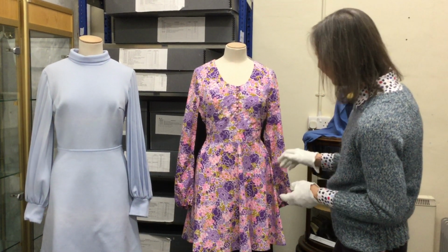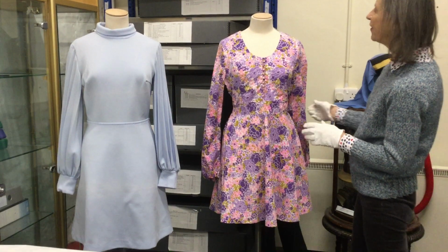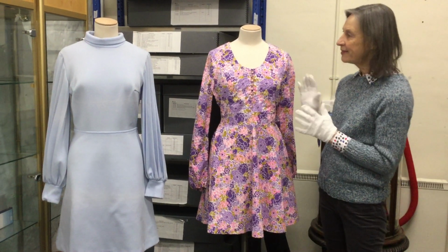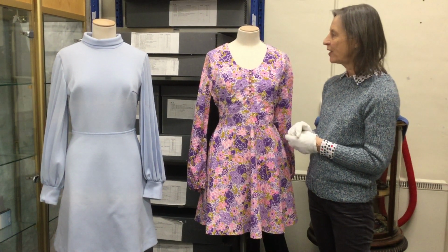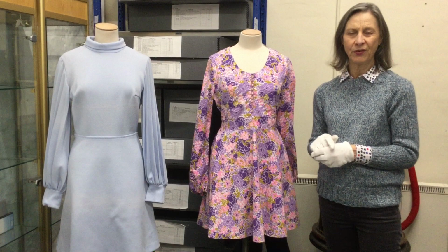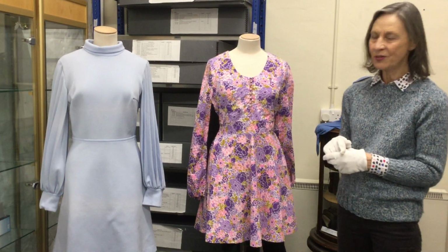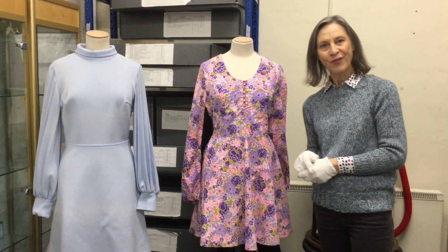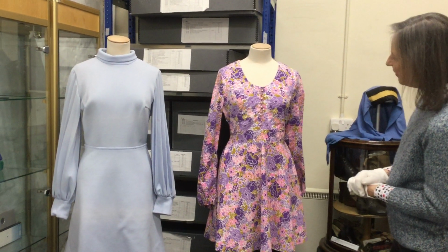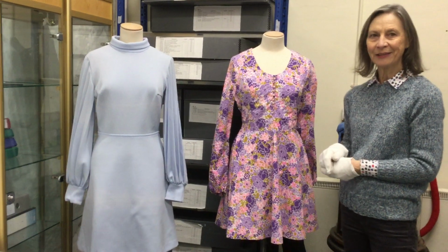The other interesting thing about this dress is that we do have a label in the back that tells me it was made in England. During this time we had quite a good industry of making clothing in the UK, mainly based in the Midlands, Leicester, Bradford. Of course, Manchester was famous for its cotton industry. So we had manufacturers producing clothing, which I'm afraid today we don't very often see a label in clothing that says made in England. And then I think quite a significant change between now and then is the sizing.